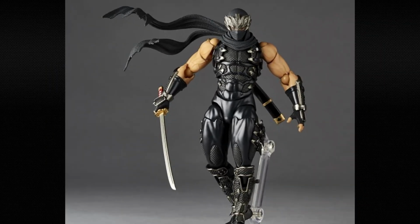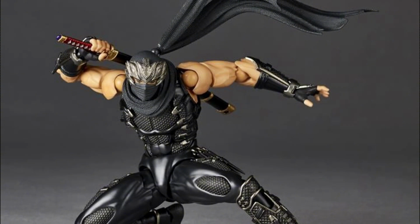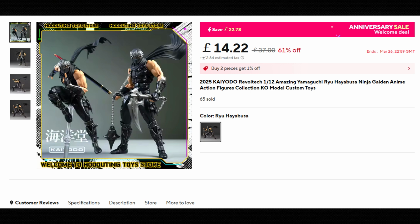Next up on the list is a knockoff version of the Revoltech Ryu Hayabusa from the Ninja Gaiden video games. Now this one I know nothing about pretty much, as I've never played any of the games, so this character means pretty much nothing to me personally, but I know there's a huge community out there that loves the games and that will be very excited for this release. But even though I know nothing about the character or the games, I have to say from some of these shots the figure does look fantastic. For around £20 you will have a cool looking ninja figure with some awesome articulation.